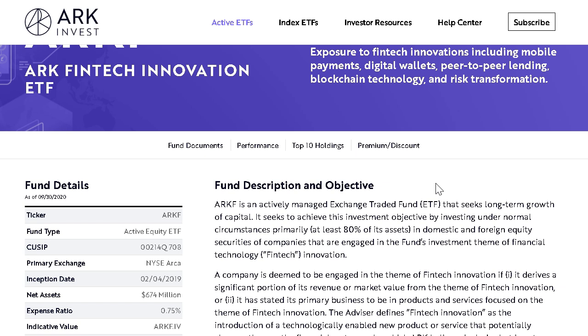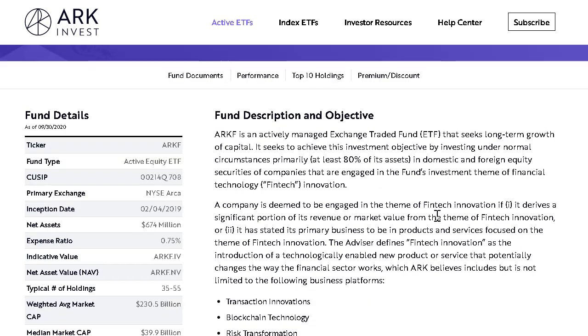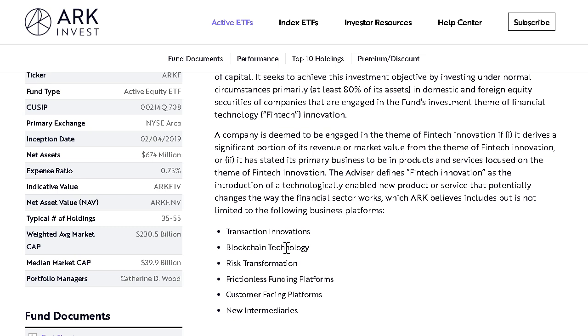So these are the companies where, as the internet expands, financials and tech, the combination of those two moving forward is only going to grow. And things like transaction innovations, how people spend money, how people retain money, blockchain, risk transformation, all of these different aspects within the fintech world that are growing at annual rates in the double digits or triple digits each and every year are held within this type of fund.